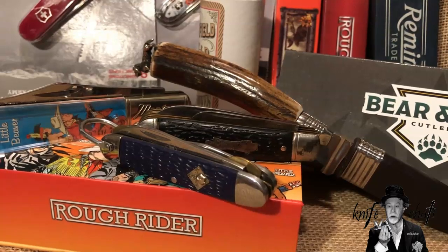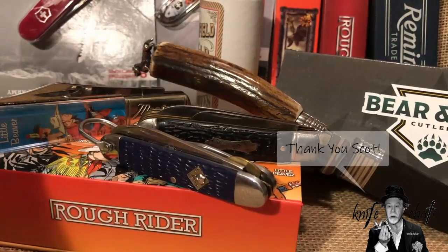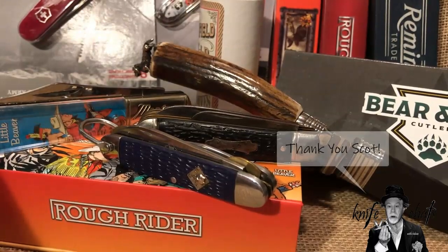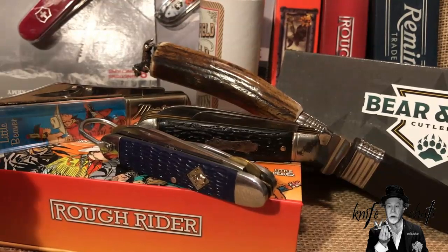The first one is going to be Scot Wiley. Scot Wiley was one of the winners of the junk knives that I sent out, and he said he had a knife that he would be sending my way, and I said, well, in that case, don't worry about the postage, because when I did the giveaway of the junk knives, I said that whoever won was going to have to pay for the postage. But because he was sending me a knife back, I figured the postage canceled it all out.